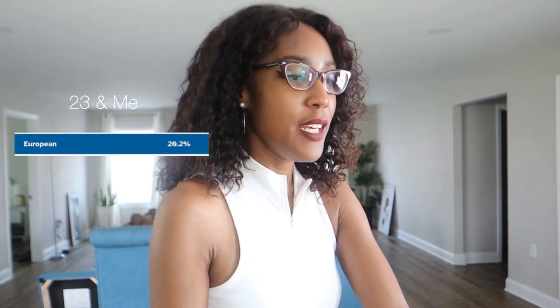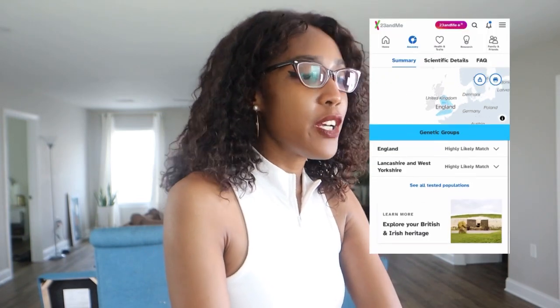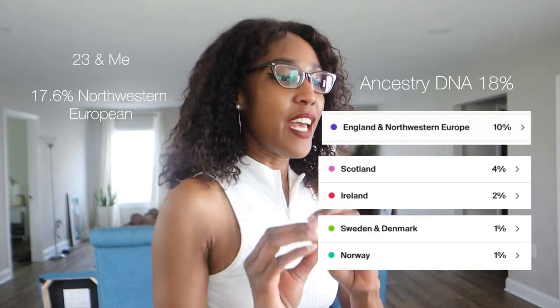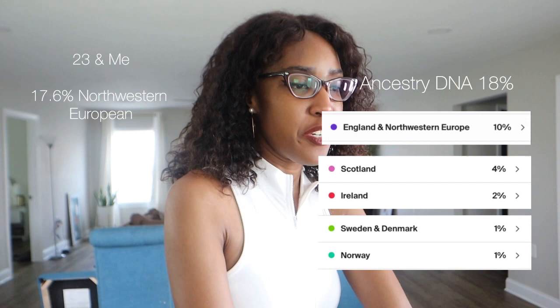According to 23andMe, I am 20.2% European, which is a couple of points higher than my European in Ancestry DNA, okay? So let's break down what regions my ancestry comes from in Europe. At the very top at 17.6%, we have British and Irish, okay? So your girl is British. With this DNA, they clumped Britain and Ireland together and came up with one big percentage for that. And then they pinpointed these two areas, England and Lancashire and West Yorkshire. I did end up Googling those areas, and it literally looks like something out of a postcard. So that's the Northwestern European.